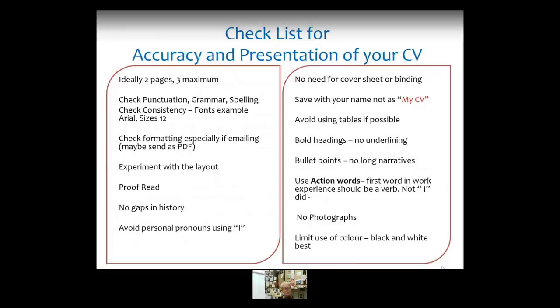But I think if you look at the layout of your CV and have narrow margins and footers, it'll be easier to fit into the 2. Check things like your punctuation, grammar, spellings. Check the consistency of the fonts, the font styles and the size as well. So Arial is usually a good one.